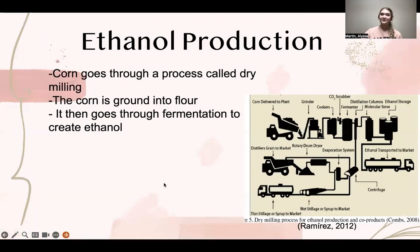So ethanol production. Corn goes through a process called dry milling. It's where the corn is ground into flour, and then it goes through fermentation to create the ethanol. So I have a little illustration here of that. The corn is delivered and it's put into the grinder and then the cookers, and eventually it goes into fermentation, and then ethanol is created.